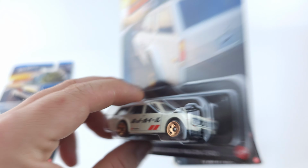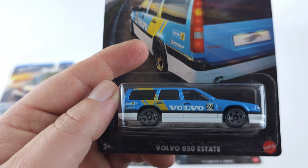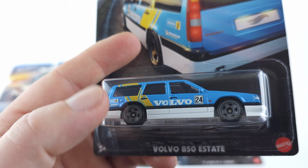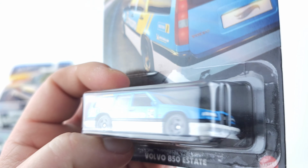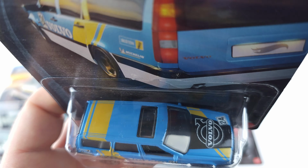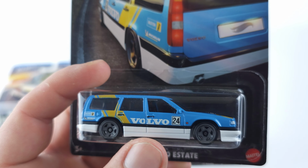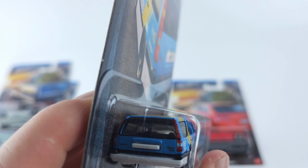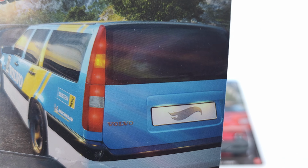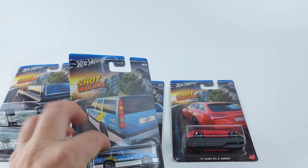Alright, moving on. Next we got 4 of 5, the Volvo 850 Estate. Pretty cool blue. Volvo logo right there on the hood. Really wish they had the Hot Wheels logo on the license plate like they do on the backing. It'd be pretty cool.